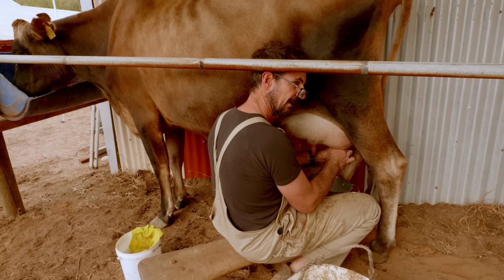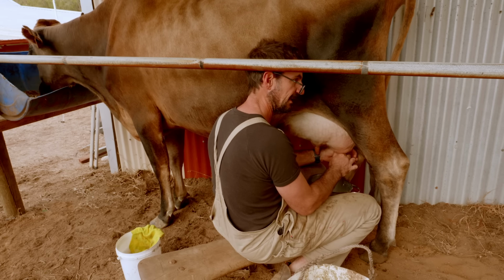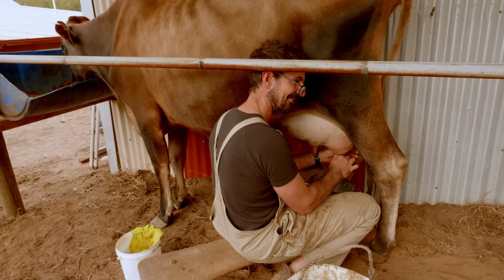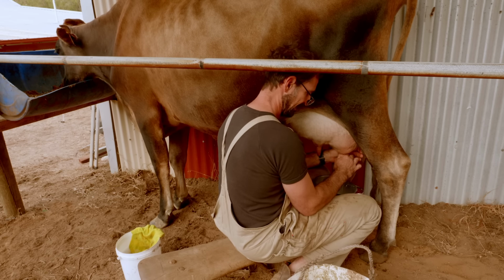This milking stall arrangement, I don't know if this would be ideal for people with a very jittery cow, an aggressive cow, one that kicked and carried on a bit. Astrid doesn't. I do still need to get out of the way of her. She's a bit heavier than I am. But that's fine. I can easily get out of here.